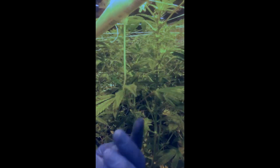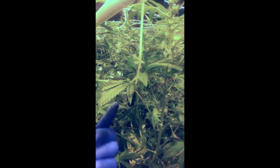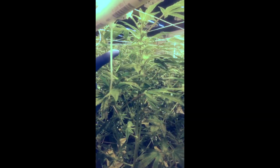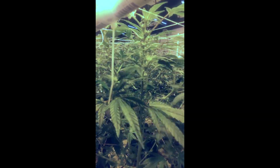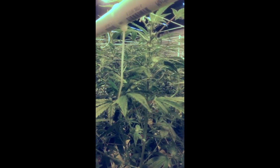It's hard from this angle. But you see all of these guys? These are bud sites. And as you take a look at the top of the plant here, you see a lot more of those bud sites. And those are going to turn into the fattest, greasiest nugs that you'll probably ever see.